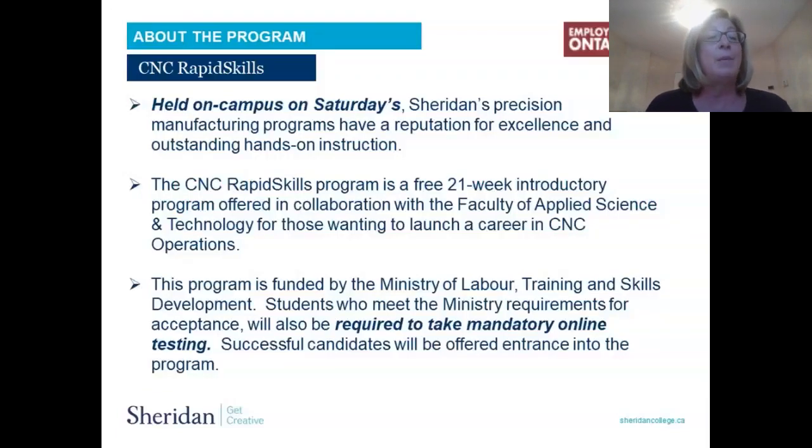So the CNC RapidSkills is going to be held on campus. It's going to be a Saturday program, and it's going to be run out of the Skilled Trade Center at our Brampton Davis campus, which we'll talk about a little bit later. Just to say that Sheridan's manufacturing programs have a wonderful reputation for excellence and outstanding hands-on instruction.